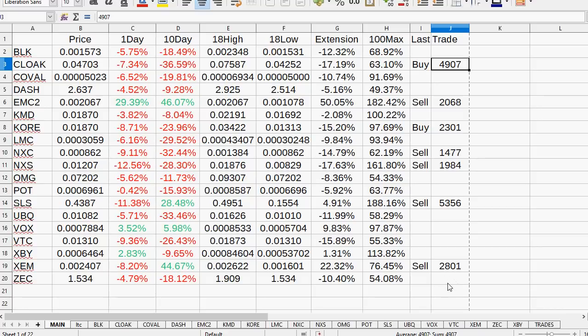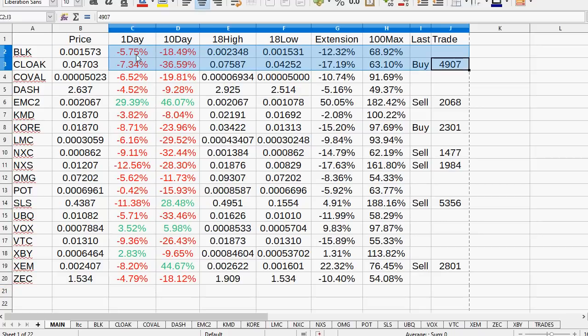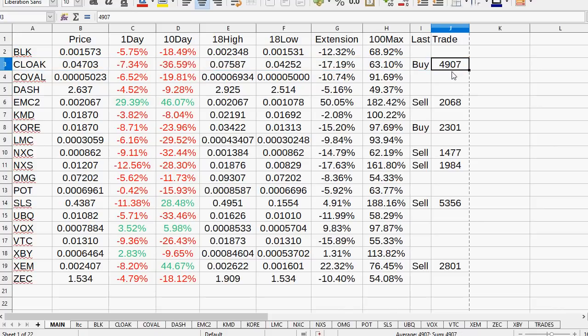People might be saying it's over for the market, it's down so much, and a lot of stuff isn't going down because I'm not getting as many buy order fills, and I'm sure as heck aren't getting as many sell order fills either. But throwing that aside, with Cloak, this is a coin I bought at 49.07 last. The price is 47. Yeah, I could have bought cheaper, shoulda, woulda, coulda.